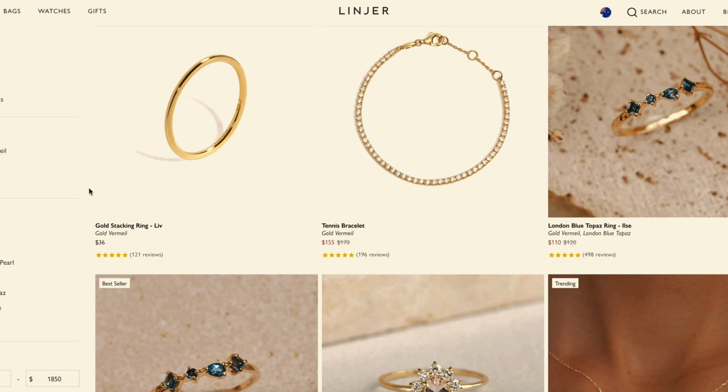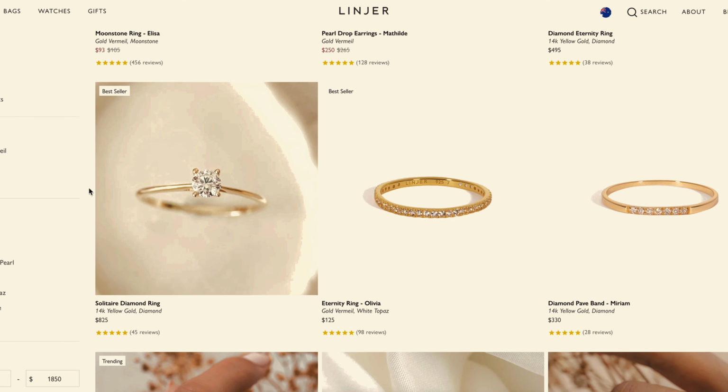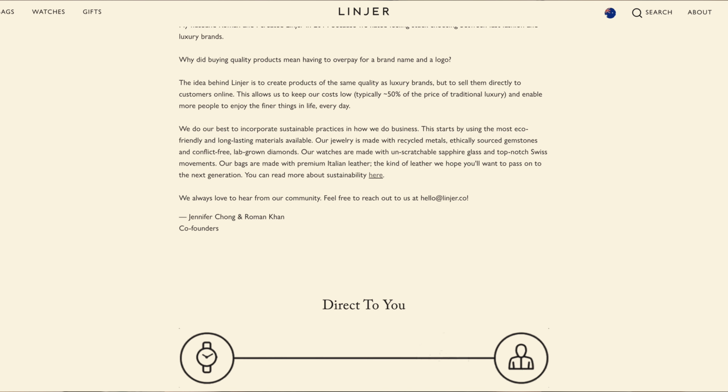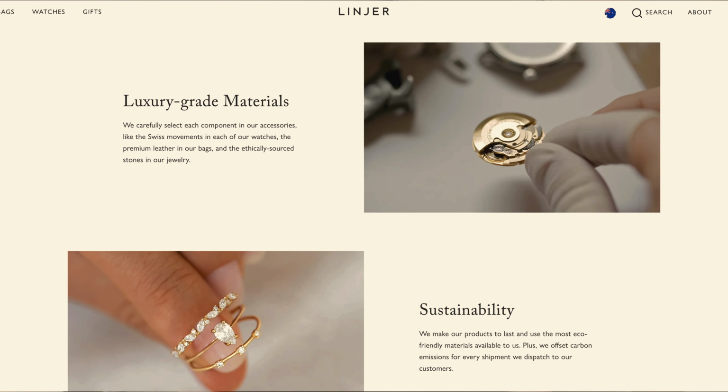When I was looking at their website, something that drew me into Linjer is that they are a female founded brand. They use 100% recycled gold and silver. They also use lab grown diamonds, which is also definitely a more sustainable option. If you're into that sustainability factor in a brand, or if you're looking at those things when you purchase from a brand, I definitely think that Linjer is up there with their sustainability and their messaging around their jewellery and pieces, and also the quality of the pieces as well.